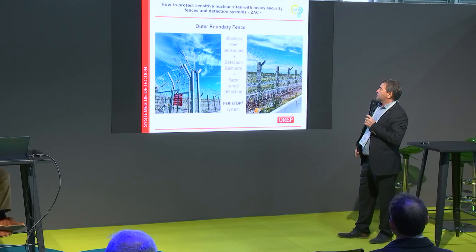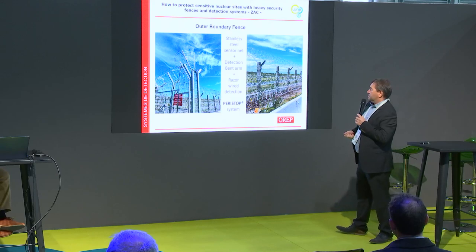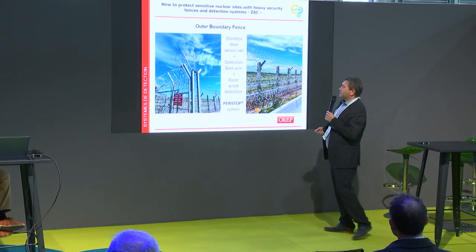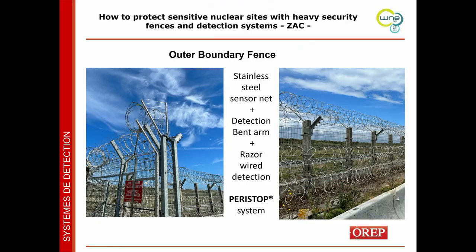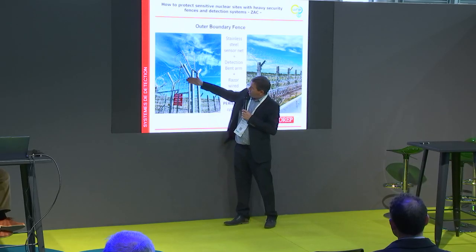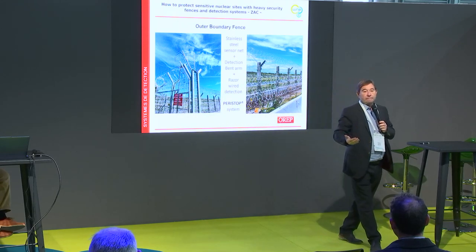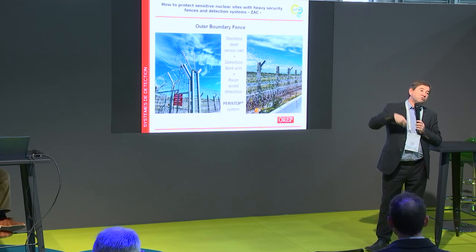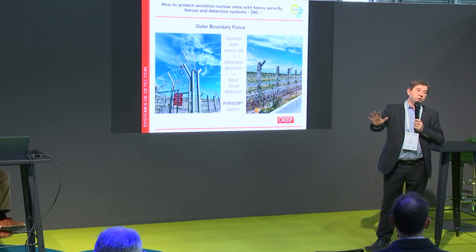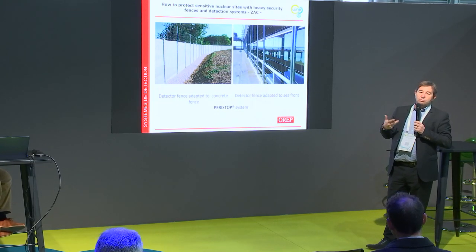Another type of system that you can apply on the boundary fence is a sensor net. The sensor net is used under the same conditions as the smart fence. It is a net that you can apply on an existing fence. So you can save money because you don't need to remove the fence to put in a new one. You use the fence that you already have. Maybe you need to maintain it in good condition.